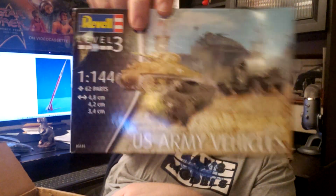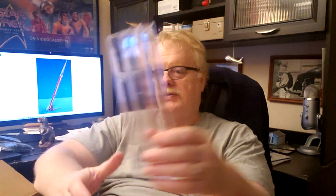Okay, here are the 1/144 scale vehicles. And since I have that second Godzilla to build for the ship build, I'm sure I can make something do with these. Okay, here are the trays he's talking about.